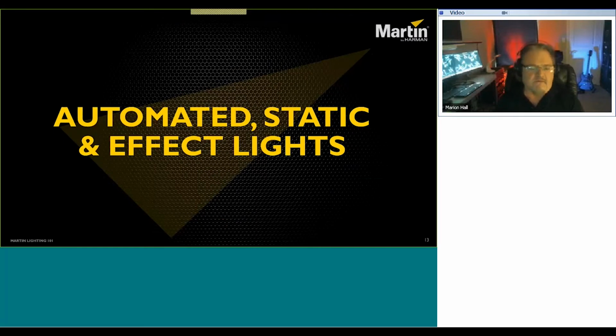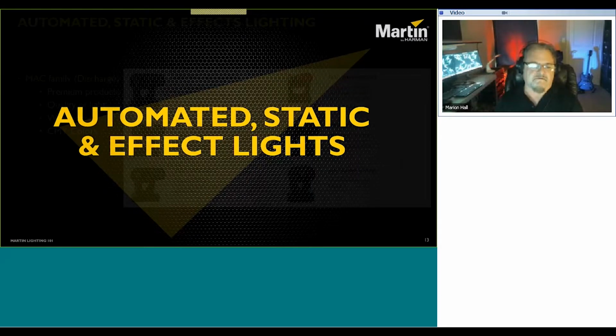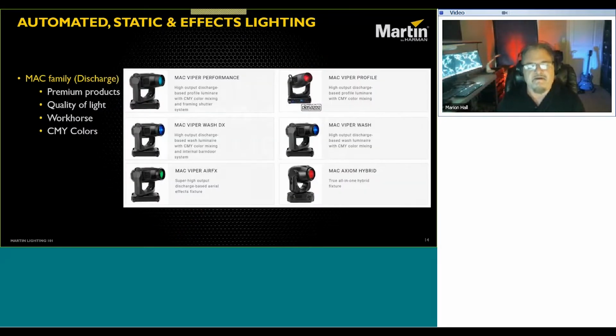So I wanted to start by talking a little bit about our automated, static, and effects lights. So let's dig into those right now. Let's start with our Viper line. Our Viper line has been around for quite a while, 8 to 10 years. This has been our pro line that you would see being utilized in concert touring, stadium shows, and award shows. I don't know of any rental company within North America, or for that matter throughout the world, that hasn't had a Viper product in their inventory.